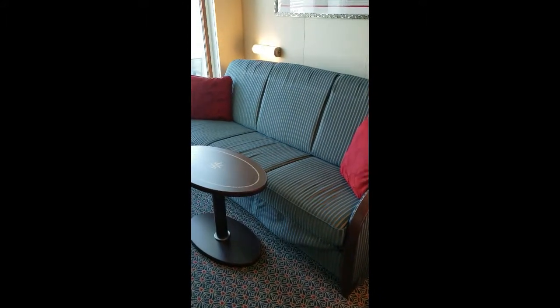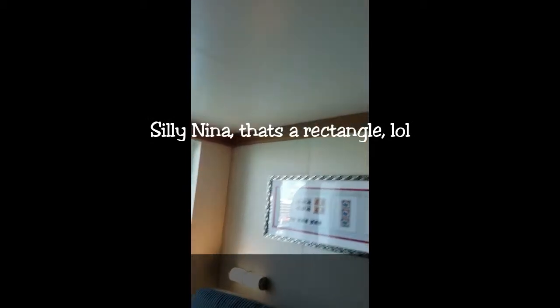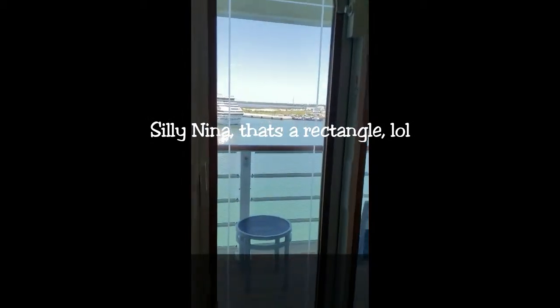Again, this sofa bed will turn into a bed. Your room steward will take care of that later in the evening. And should you have a room that sleeps 4, that little rectangle comes out and turns into a 3rd bed.